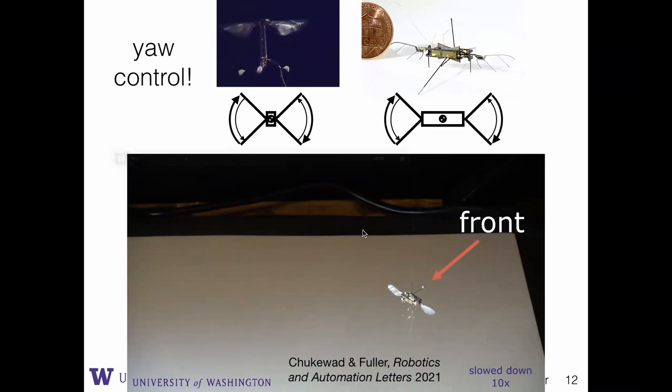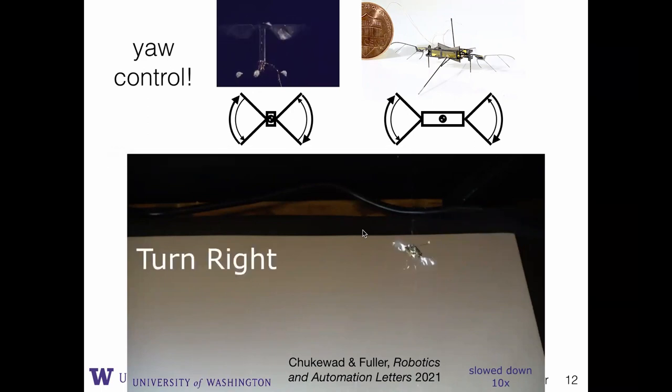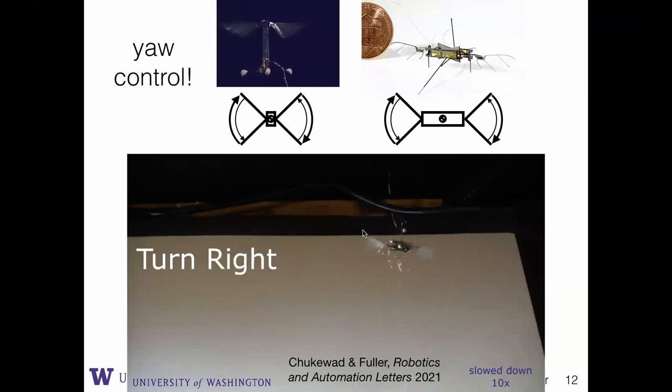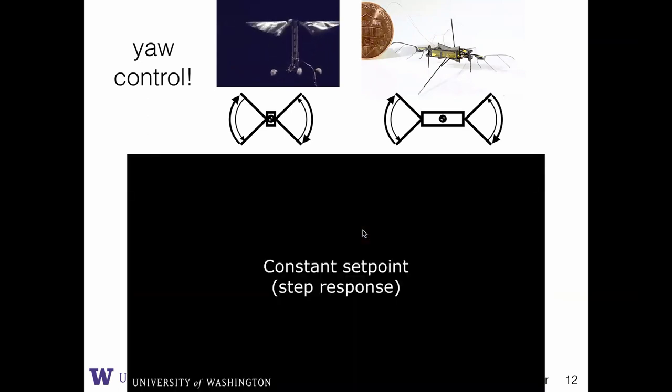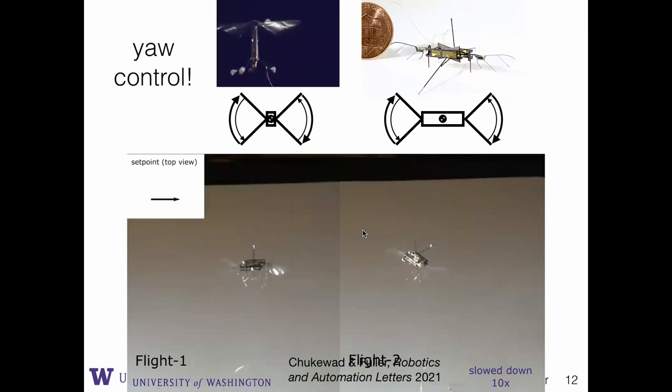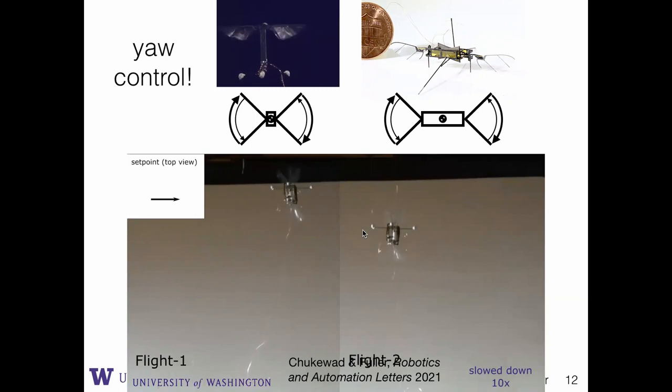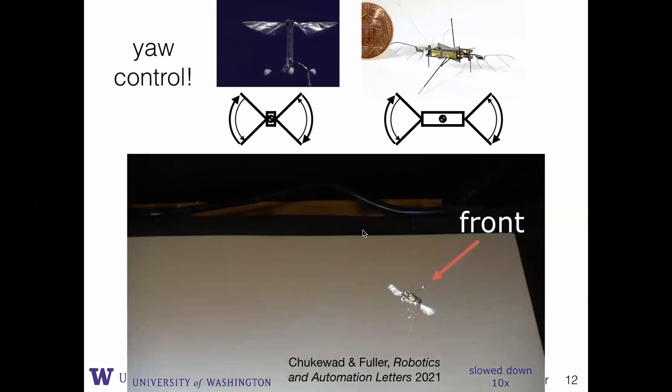So here's a video of our RoboFly actuating yaw. So here it is turning right and then turning left and then turning back right. Pretty cool. And this is under closed loop feedback control. And then here's another video of closed loop feedback control where they're both actuating to be at the same angle here. And this might not look like much, but I can tell you this was super exciting for me to see these robots facing in the same direction while they're flying. I can't tell you how many videos they're just spinning around in a circle all the time. So that was very cool.